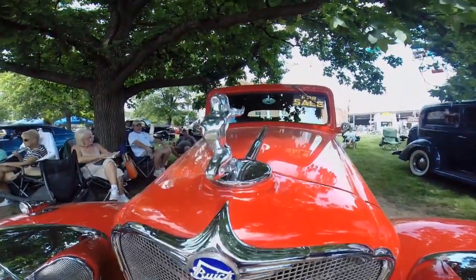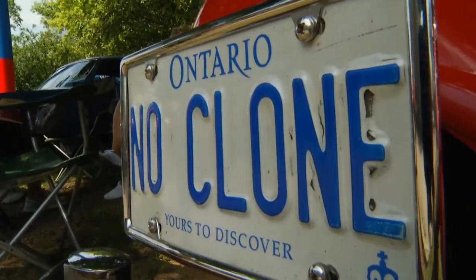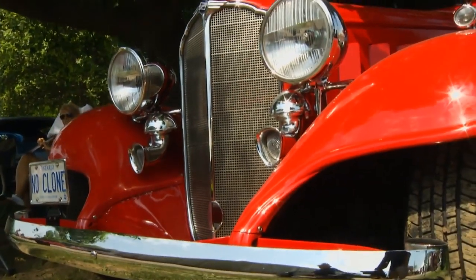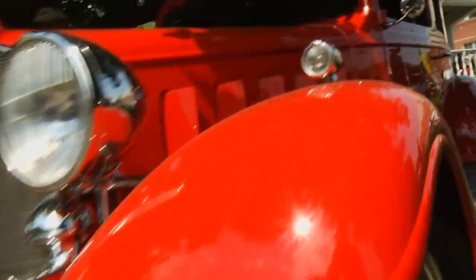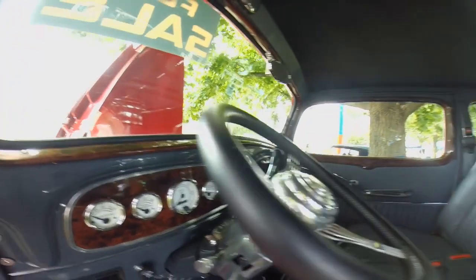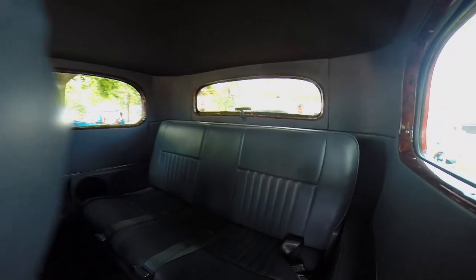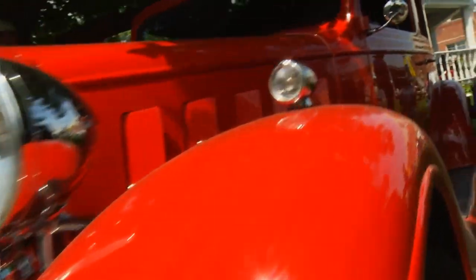I've been a General Motors street rodder guy for the last 30 years, and this is my third Buick, and I've built a number of 34 Chevys over the years. The significance of the no clone plate is it's a real car, it's not a reproduction fiberglass car. It's all steel car. The seats were out of a Dodge Shadow, and the rear seat is out of a Chrysler minivan. It just caught my eye, the style of the car, and they ride nice.